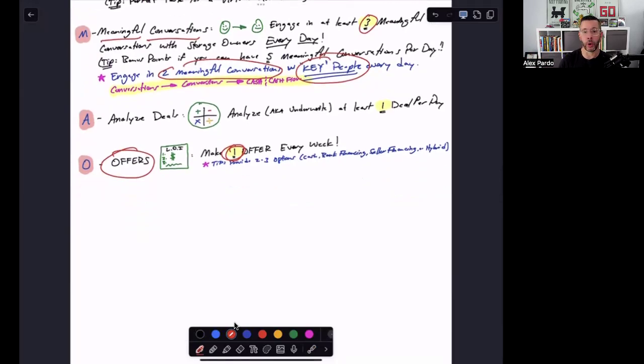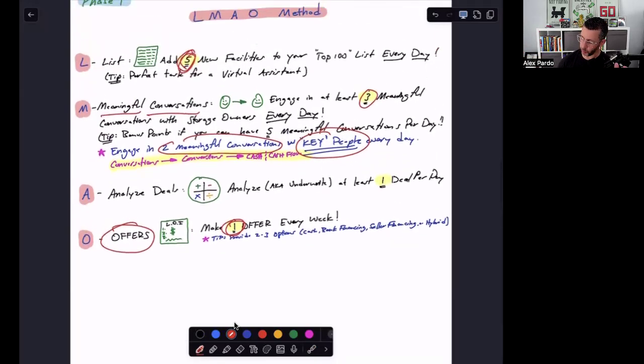And then you get to the point where you're making an offer, and this could be a verbal offer, this could be an LOI, what's called a letter of intent, or it can be an actual standard purchase agreement. But get in the habit of making 1 offer a week. If you do that, imagine what the math is here.